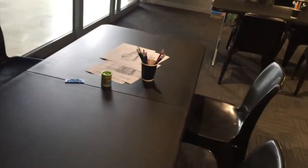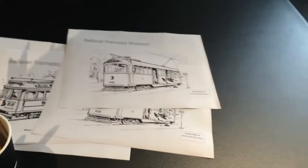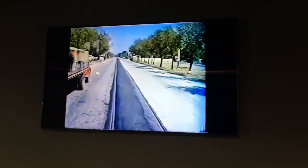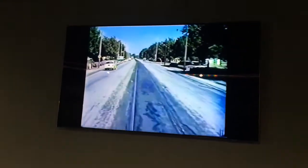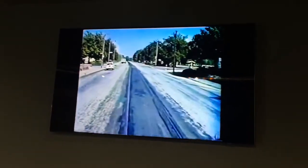And they've got, for the kids, they've got these little things. You can come in here and they can colour in the trams, which is really cool. And there's a little video screen showing the tram lines, and we'll show a bit of the trams and that, and some of the older cars.